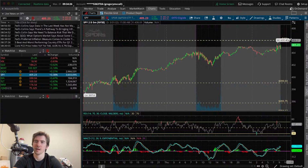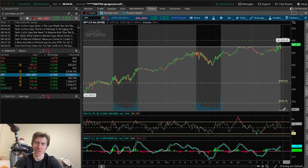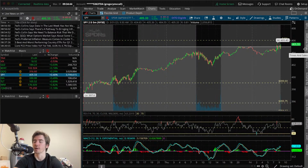And then for SPY, I think we're going to hit that 406 level is my guess, and probably stick around that. Either that or we're just going to have a melt up with the inflation report coming out better than expected. And if we stay above 50 RSI, it's just going to keep perpetually going up this morning.